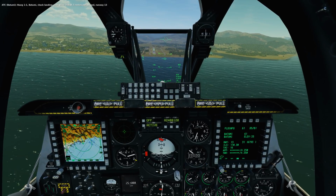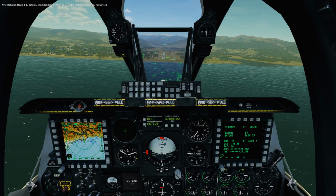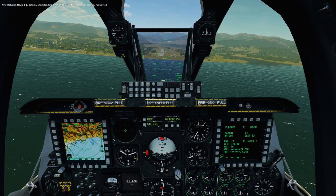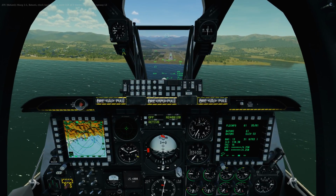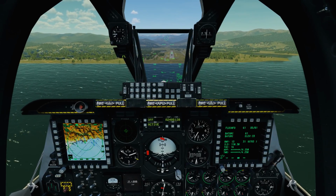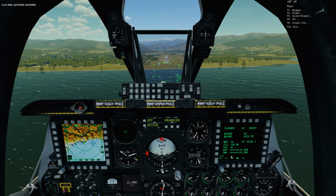Hog 1-1, Batumi, check landing gear. Wind 318 at 3 meters per second. Runway 13. Altitude, altitude.